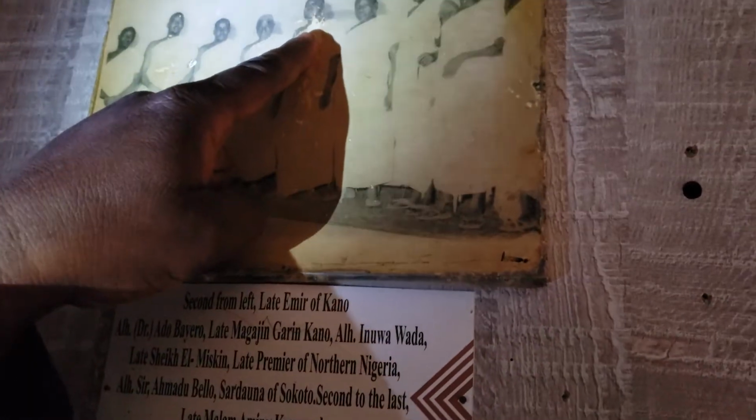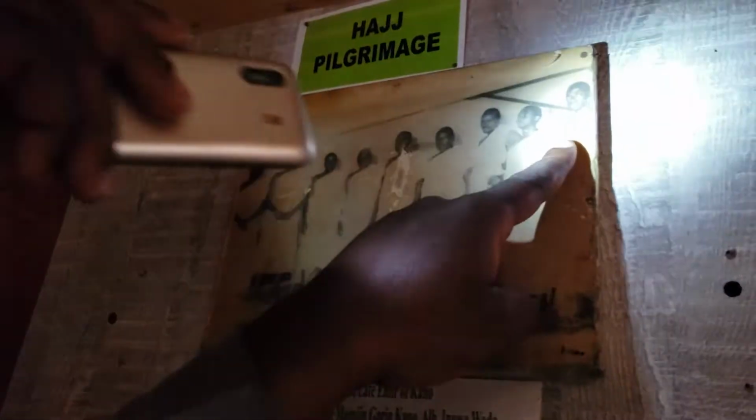This is the first airline, Nigerian Airways. It carried pilgrims from Nigeria by air to Saudi Arabia. This is the first group. This is Ahmadu Bello, premier of Northern Nigeria. This is Abubakar Mahmud Gumi. Do you know Abubakar Mahmud Gumi? Leader of the Sunni.